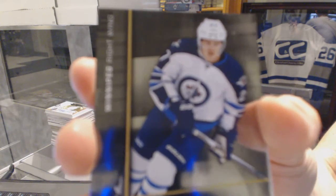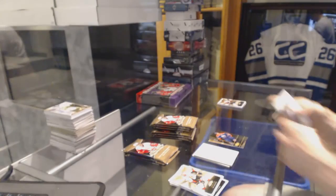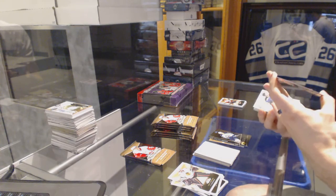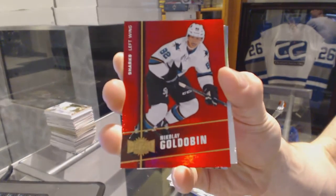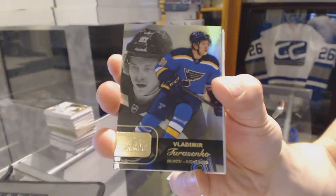We've got a Metal Universe for the Winnipeg Jets, Nikolaj Ehlers. Precious Metal Gems Ruby, numbered to 150 for the San Jose Sharks, Nikolai Goldobin. PMG Ruby out of 150, Nikolai Goldobin. And a Flair Showcase for the St. Louis Blues, Vladimir Tarasenko.